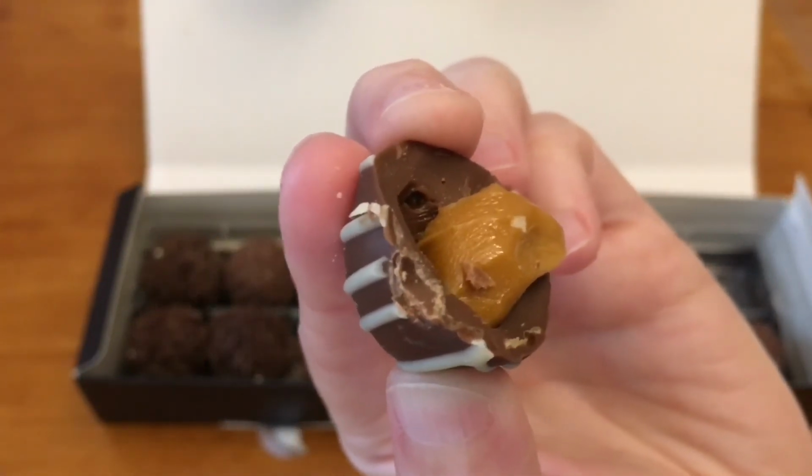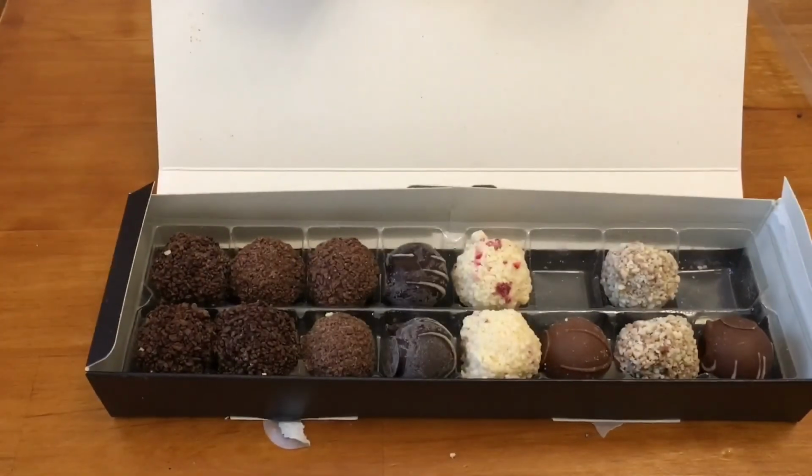So yes, the salted caramel one is as good as I remember, and I think the best one in the box, but the hazelnut one is also really good as well.